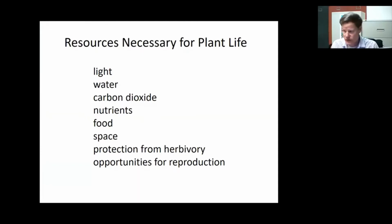So I'm going to move on to this slide now, and what I've done is I've listed resources necessary for plant life. And I think you folks named just about every one of these things. Light, water, carbon dioxide, nutrients, food, space, protection from herbivory, opportunities for reproduction, because we were talking about survivability, and certainly if a species is going to survive, the individuals of that species must be able to reproduce.